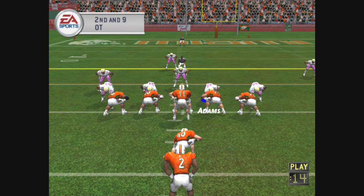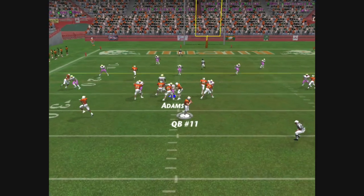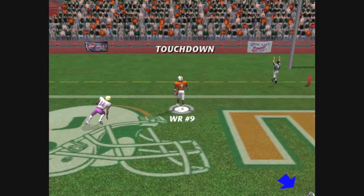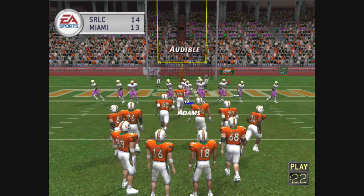Number 2 is the deep back as they line up in the eye. Back to pass. He passes it. He's got it. Touchdown. They went deep there, and did they have good luck with it. I'll say, that was a great touchdown catch by the wide receiver.